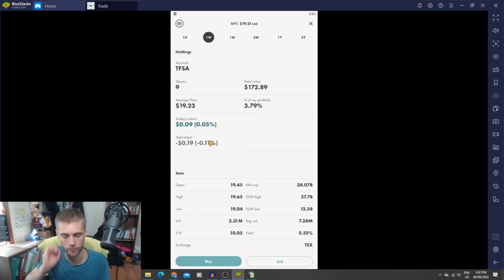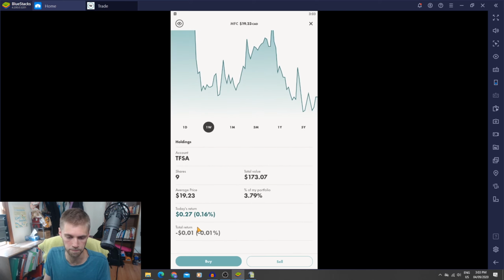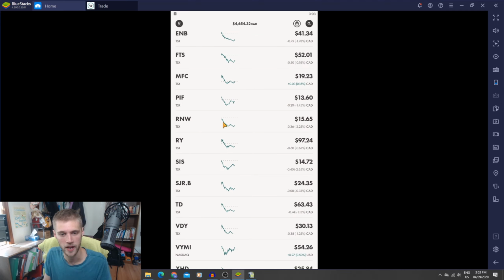I remember we were sitting at a pretty good return with them for a while, but they've dipped down. So this might be a good opportunity to buy the stock right now, especially with a nice yield of 5.55%. That's a pretty good yield for a financial insurance-based company. It's kind of hard because there are so many good stocks right now at such a good price. So I'm not too sure. It's kind of tricky to think about, right?